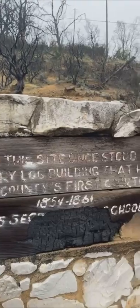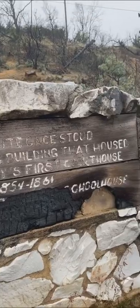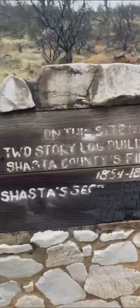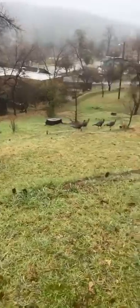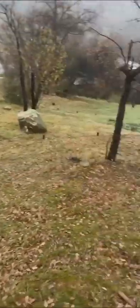"On this site once stood a two-story log building that housed Shasta County's first courthouse." I'm out of breath. What? This is so cool. Oh my gosh, this is my kind of thing. The stairs must have got washed away. That's kind of crazy. They're checking me out. Like, is she cool? I'm cool, guys. I swear I won't eat you. I love animals. So I guess that is our adventure for today, because my phone is getting wet.